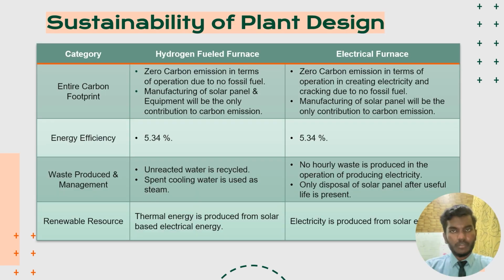Now, I'm going to present the sustainability of the furnace designs, safety considerations, operational challenges and equipment requirements, and potential improvements which can be made for better performance of the furnace. So, in sustainability of the design, there are mainly four categories analyzed: first is the entire carbon footprint, energy efficiency, waste produced and its management, and the renewable resources.